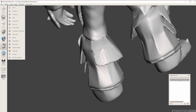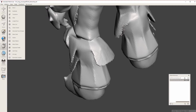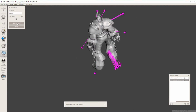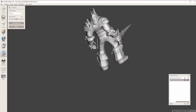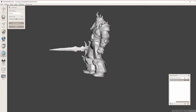there. And remember, this is non-destructive. You still have your old one down here. And there are maybe some still little floaty things around, so you can go in with Analysis to Inspector and just Repair All, and it'll delete all of those. And that is a little bit better. Now all of the flipped normals are fixed, and this is eminently 3D printable.